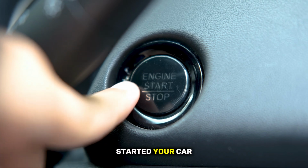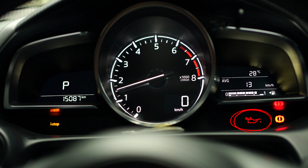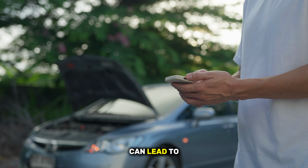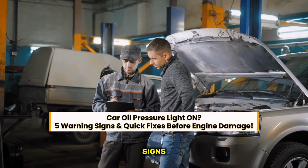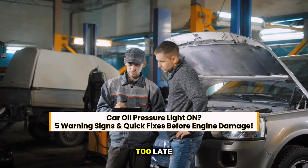Have you ever started your car and suddenly noticed the red oil pressure warning light on the dashboard? Don't ignore it. That small warning light could be telling you your engine isn't receiving enough oil pressure. Driving with low oil pressure, even for a few minutes, can lead to severe engine damage and expensive repairs. In this video, I'll show you 5 common warning signs, the most likely causes, and some quick fixes you should try before it's too late.